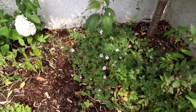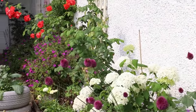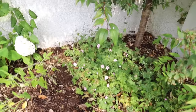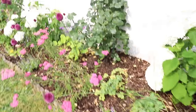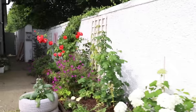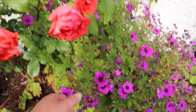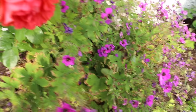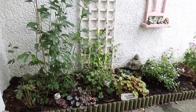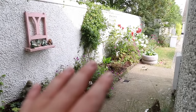So I have some hardy geraniums. These are my favorite, especially when it comes to cottage gardens. I love the one that I have down here. I'm actually going to cut back the hardy geraniums, because apparently you get a second flush on them. So about a week ago, these looked amazing, if you've seen them in previous garden videos. I'm going to give them another couple of days, and then I'm going to trim them, deadhead them, and see if I can get another flush.